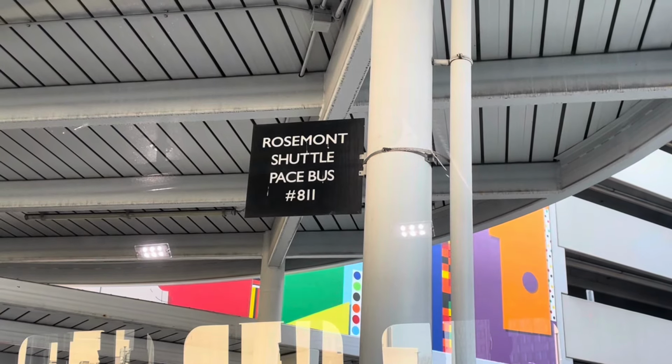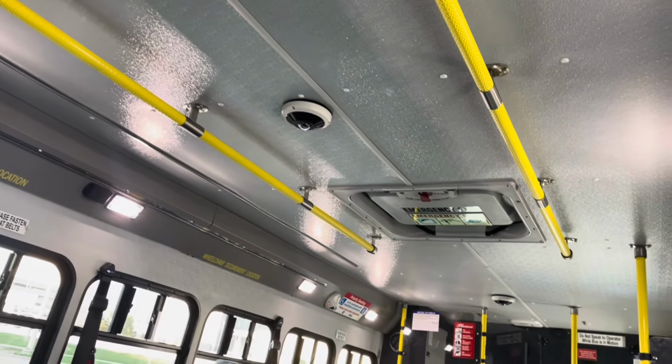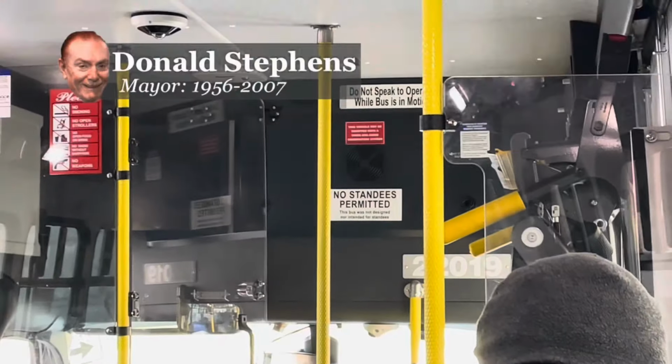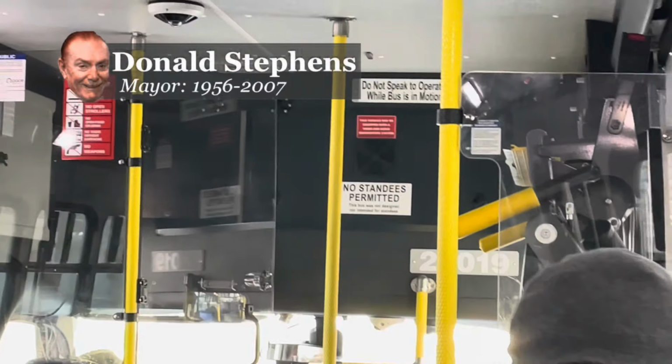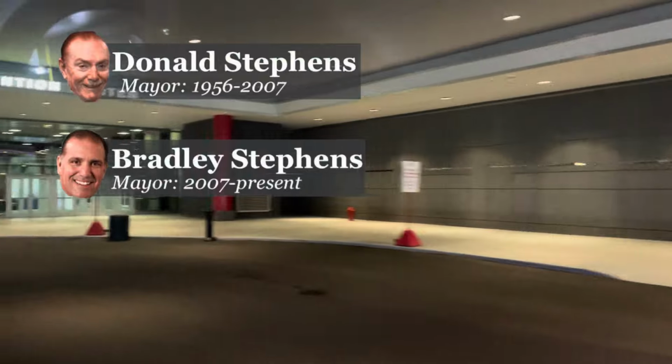Since Rosemont was incorporated as a village in 1956, 2 people have been mayor. Donald Stevens until 2007, and then his son Bradley Stevens. Stevens Jr. still is the mayor.